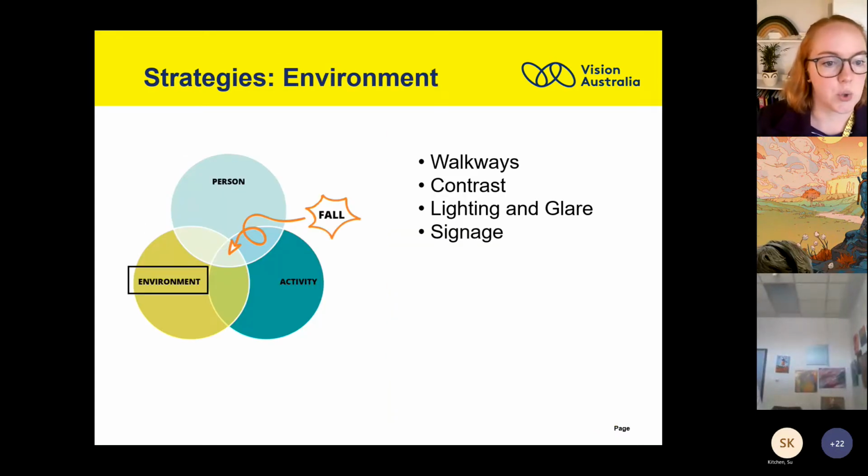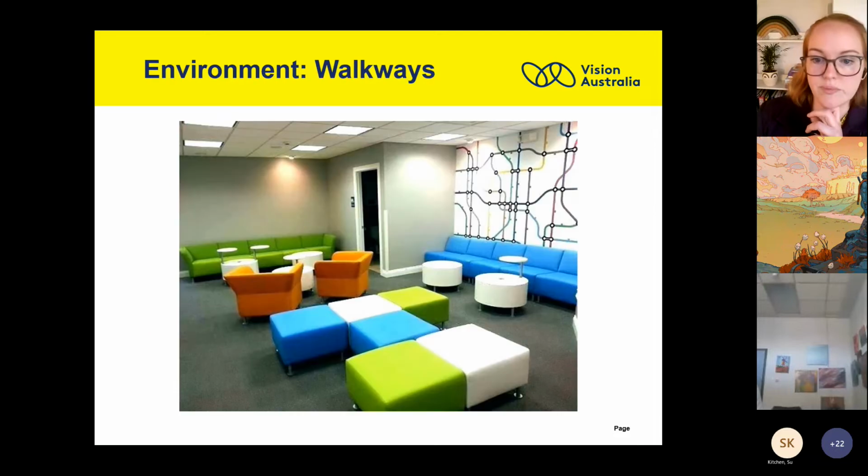All right, so next we're going to talk about the falls prevention strategies in the environment part of that model. So this includes things like walkways, using contrast, lighting, glare, and signage. The first group of strategies that I want to talk about in the environment is related to walkways.